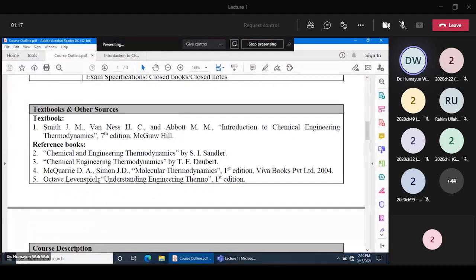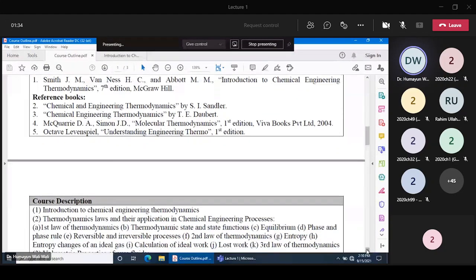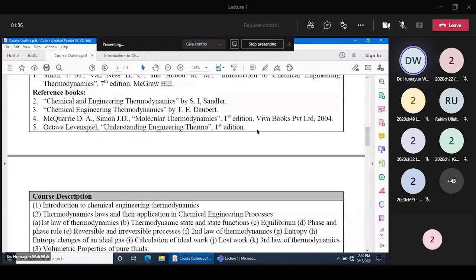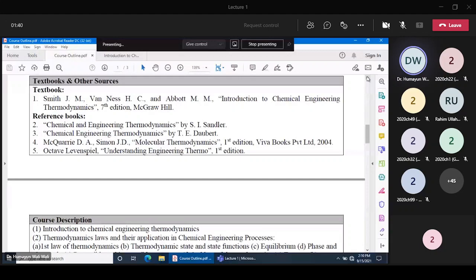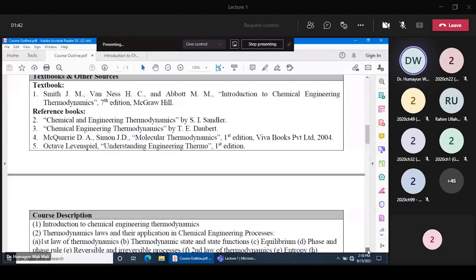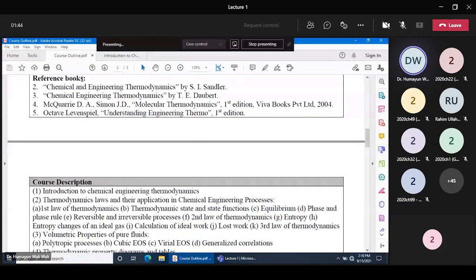The other very good book, written in a very colloquial manner and very informal way, is by a person whose name is Octave Levenspiel. The name of the book is Understanding Engineering Thermo. Only the first edition is available because this person is no longer living. The book is very interesting and very good. However, we cannot make it a textbook. So people who want to study more should go through these books, especially number 2 and number 5.